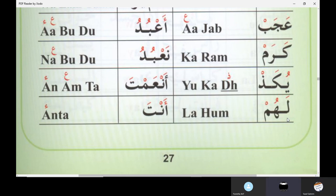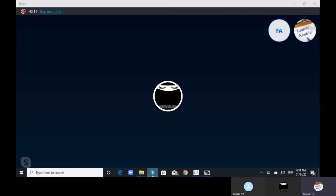This is la followed by dhamma on ha, so ha, and then mim. So let's make the ha long. Short vowels. Only alif, waw, ya can be long. All others are short. Lahum. Short. Okay. This is all short. Anta. Correct. Anta. Short vowels.